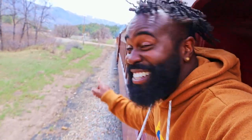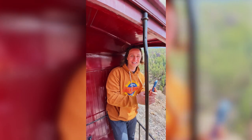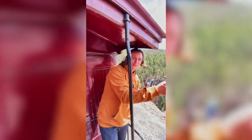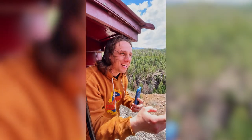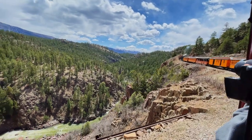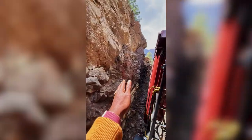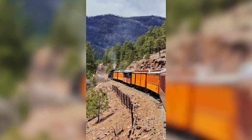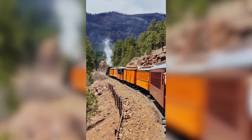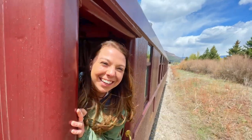Mike! I'm trying to call Mike's name, but he's not responding. He's literally right there. What'd you think, Mike? I mean, this is spectacular. And look at this. We're about to see the train come around, the steam train ahead of us. Take a look. Oh my God, the views are amazing!